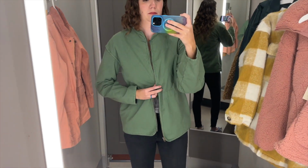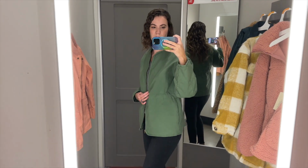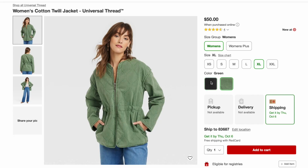It's not quite an olive green, which I think makes it more unique. And I love the subtle detail of the quilting on there as well. And this jacket also comes in black.